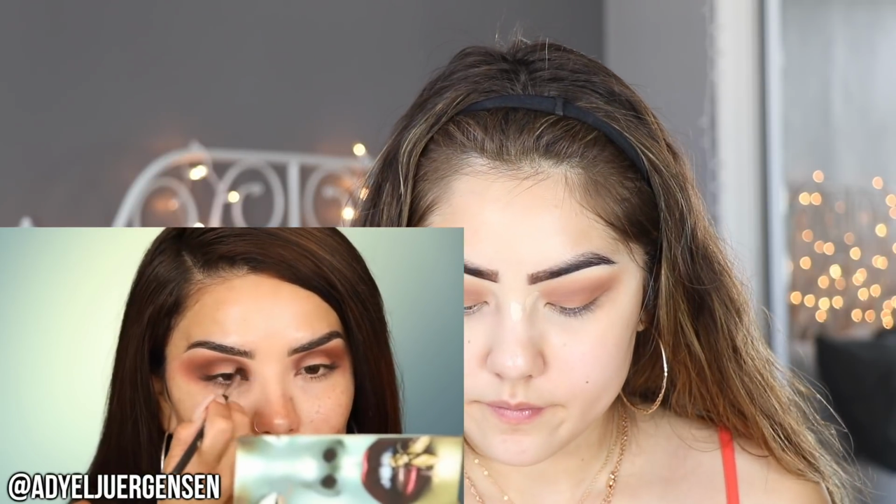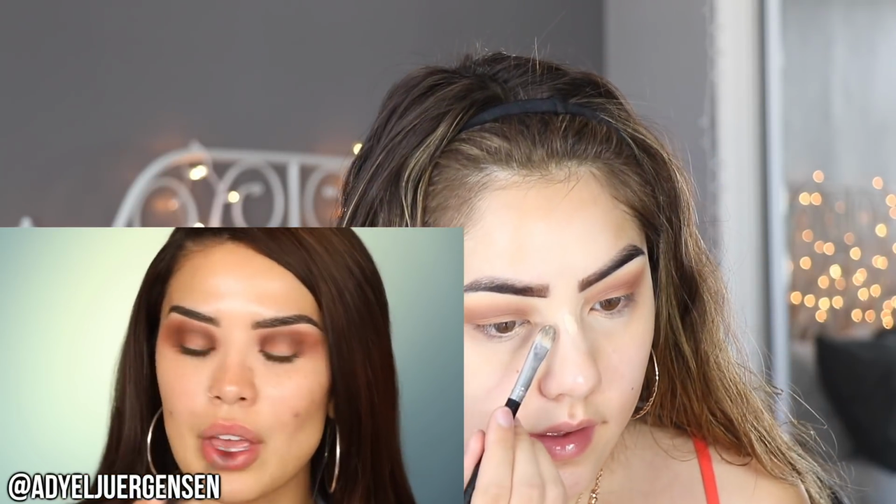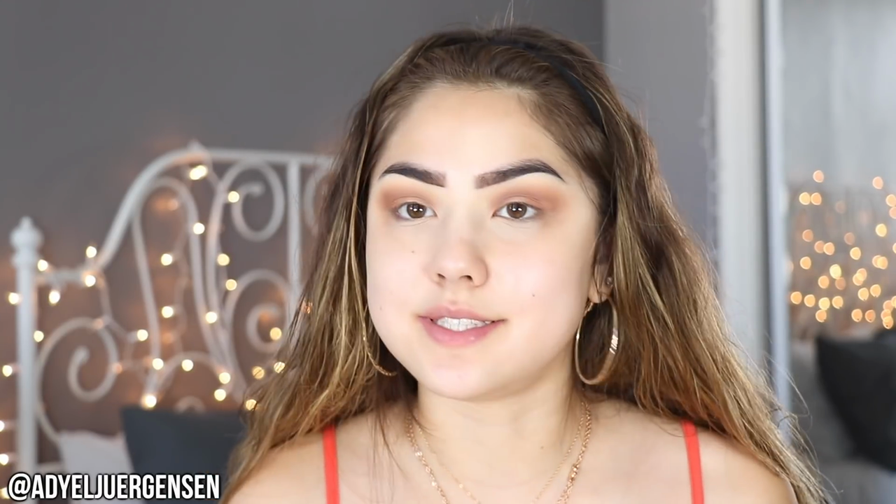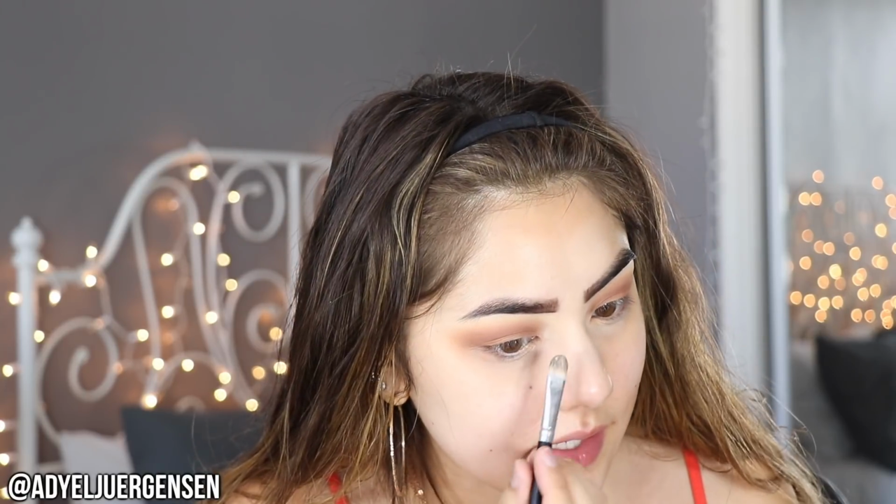Now I can really go back in with a smaller tapering brush. Okay, so I've actually never done that before, but ooh, okay, Karen. Coming through with the tips. That really did clean up around that inner corner area.